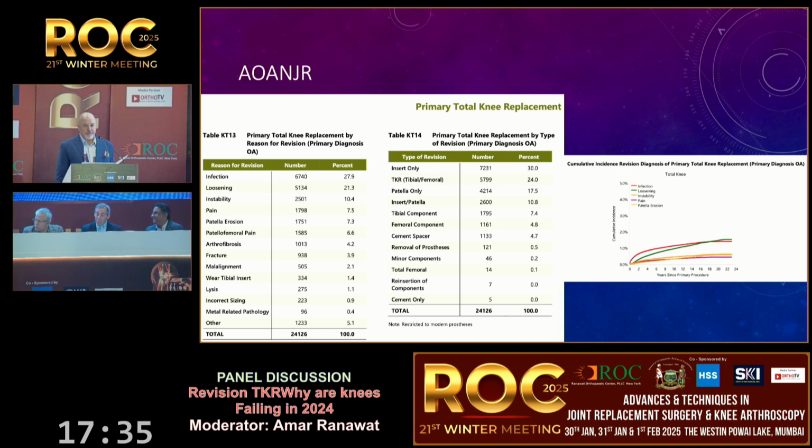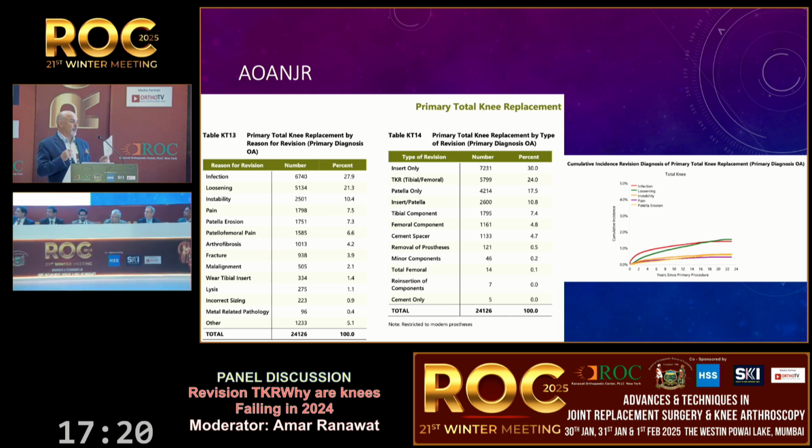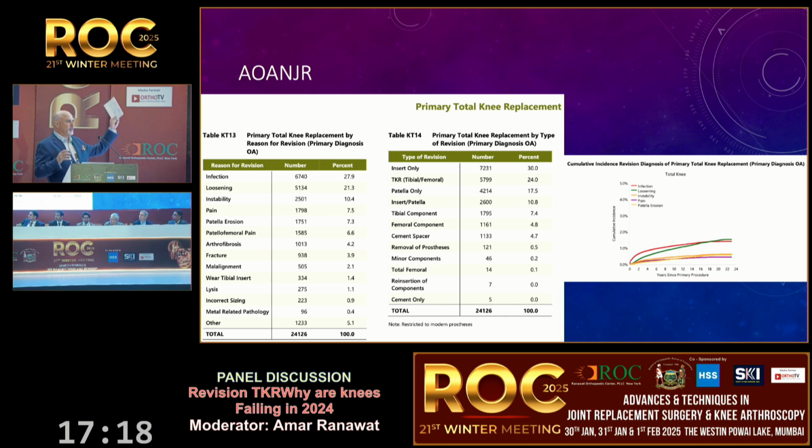But this is why we're here, because there are different problems in different countries, and we all know that your pre-op range of motion determines your post-op range of motion, and people can have different thresholds for manipulation. But I would agree with Dr. Mayman, stiffness is a much bigger problem for me than loosening or instability or any other, and then the development of arthrofibrosis, where you can't fix the stiffness after manipulation. That's very rare, but when it happens, it's a devastating problem, right?